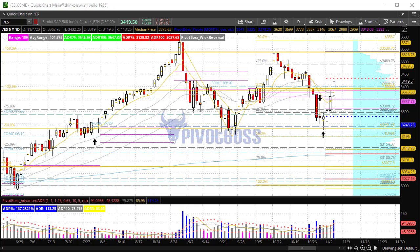Let's take a look here at the ES in the daily time frame. One thing you'll see is price is higher off the overnight lows. It was a very choppy affair though, as price has chopped mostly between 33.25 and 34.25, and we are currently seeing price right at the overnight highs. One thing that's important is this line right there. That's the line we've been talking about from before, 33.83.